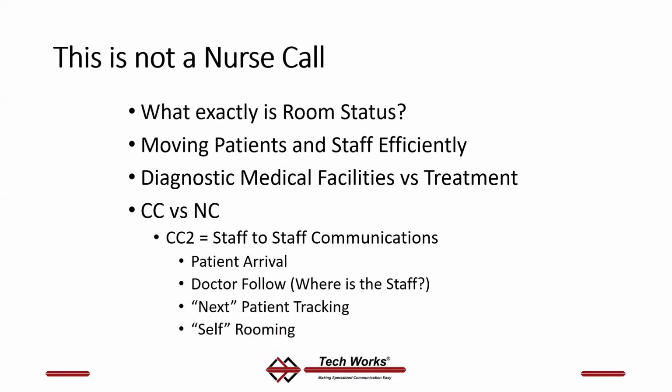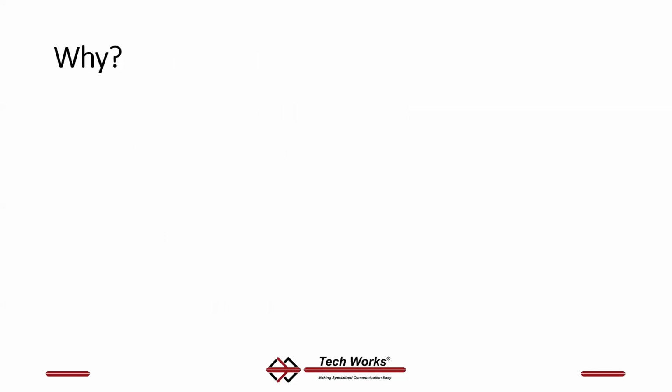Self-rooming is a new feature for us. It's something where, rather than escorting someone to a room, you turn on a light from the receptionist console and a light blinks, and you tell the patient, walk down this hall and go into the room with a blinking light. So things like that. That's what this is all about. It has nothing to do with life safety.